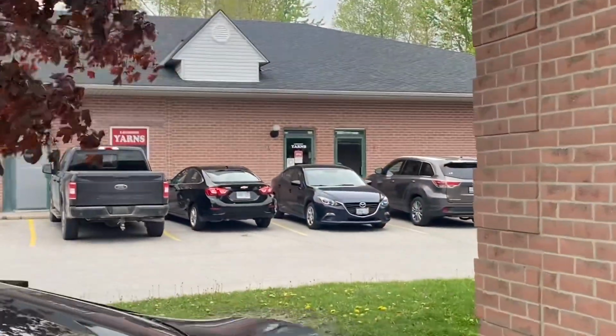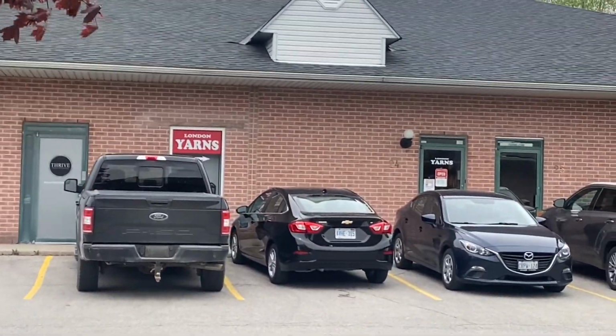At the moment, Google tells me that this is where the yarn store is. There's no yarn store there. It's over there somewhere. So now I gotta go find out which unit it's in. Found it. That's it right there.